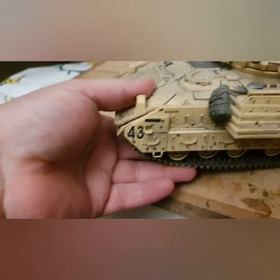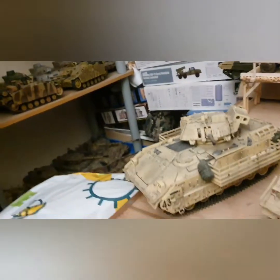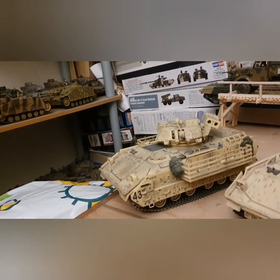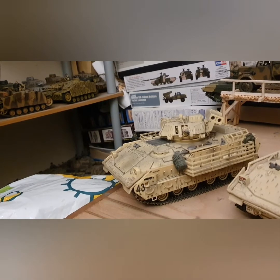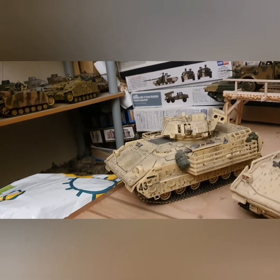But I like it. I know that the Americans have got a replacement in the field. It's a future unmanned ground vehicle, and it's supposed to replace this bad boy, but at the moment it's still serving strong. The Bradleys fought in numerous wars, so I can't say much bad about it.